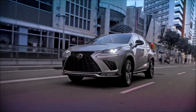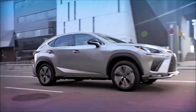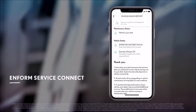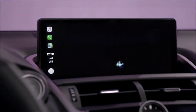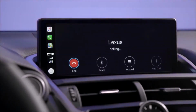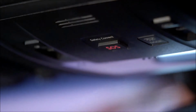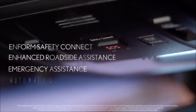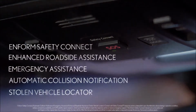Enform Service Connect allows you to stay up to date with the health and maintenance requirements of your Lexus. You'll have access to vehicle health reports with information about your vehicle's status and maintenance needs, as well as the added luxury of using your paired smartphone to call your dealer and schedule an appointment right from your vehicle. Also included is Lexus Safety Connect, which provides enhanced roadside and emergency assistance, including automatic collision notification and stolen vehicle locator.